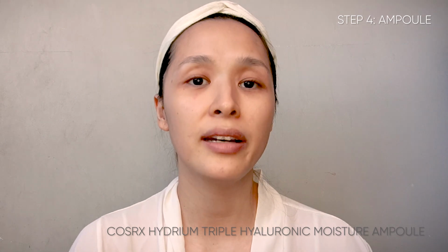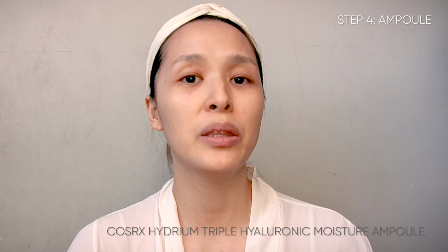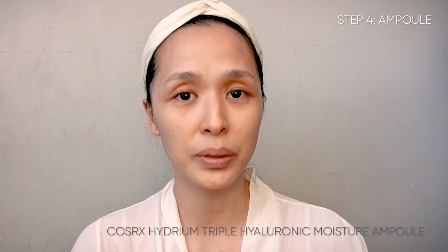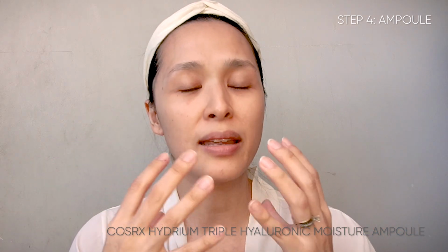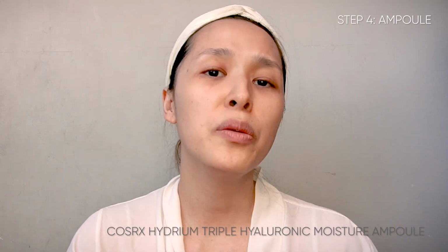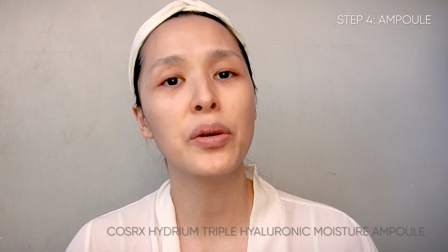Since it's very concentrated, it's only recommended to be used once a week. So, for me, I do it every Sunday para hindi ko makalimutan. But, if you have an event or if especially dry yung face mo, you can use it for 1 week straight or a few days straight para lang ma-solve kung ano man yung kailangan mo i-solve.